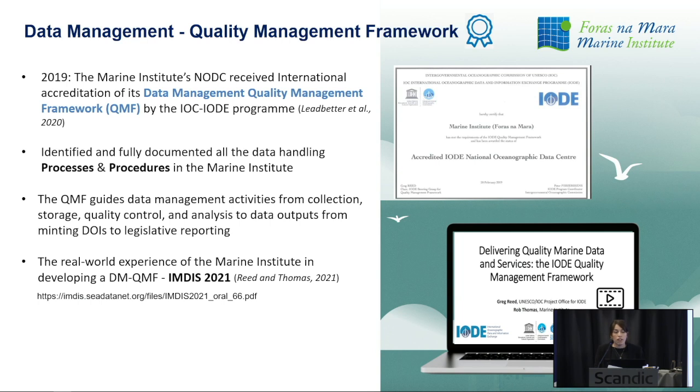So first up is our QMF, our IODE accredited quality management framework. We received this accreditation back in 2019. There's a paper as well, Ledbetter et al. 2020. That's Adam Ledbetter, who I'm sure a lot of you know, and he was instrumental in a lot of this work. Under our QMF, we identified and fully documented all our data handling processes and procedures in the Institute, and it really helped to guide from data management all the way to the outputs. There was also a talk in 2021 by Greg Reed and Rob Thomas, so I won't go into too much detail about it today, but the link is there if any of you are interested in watching that.